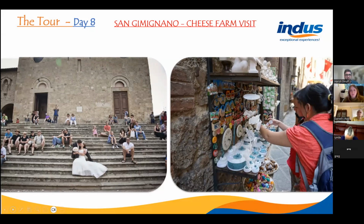On the left-hand side, you can see this picture of a couple getting married in this church. And of course, some of them come down for the photograph. And on the right-hand side, you will see these are small streets where you will be going around. You could buy some handmade craft. Not only here, anywhere in the whole of Italy, wherever you go, you will find a lot of handmade souvenirs and handicraft that you can pick up.